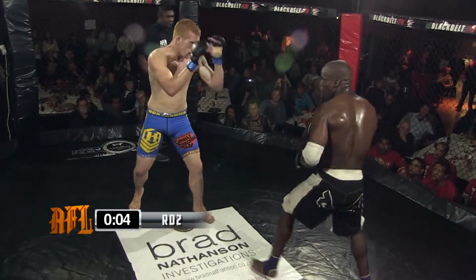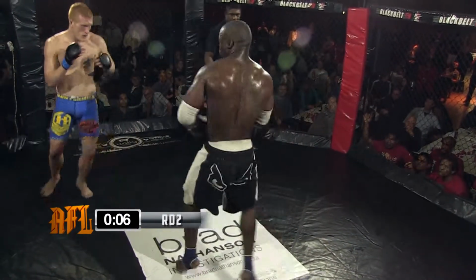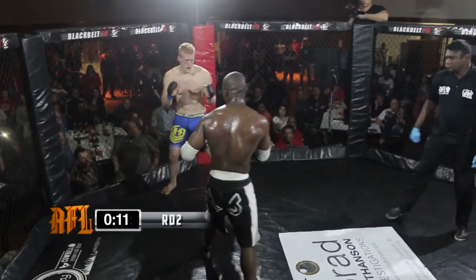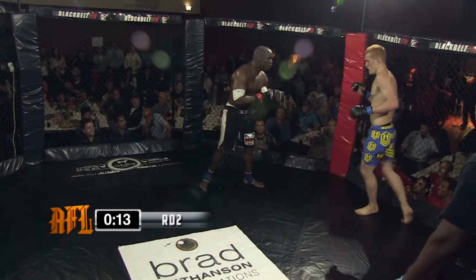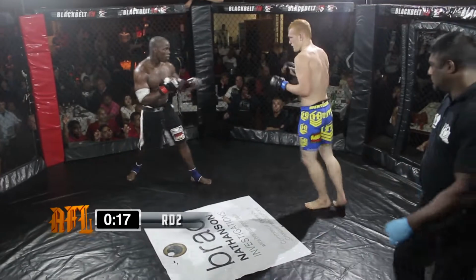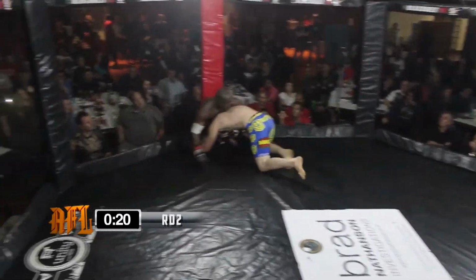His hands low, maybe looking to defend the takedown. He's not too worried about the striking at the moment. He knows Cameron wants to shoot. Khulekani needs to put some combinations together. One strike is definitely not enough. And Cameron shoots in, a very easy takedown there.